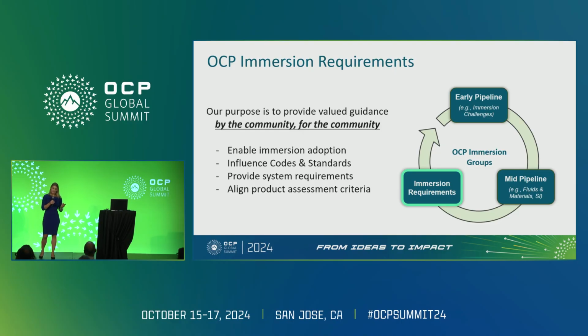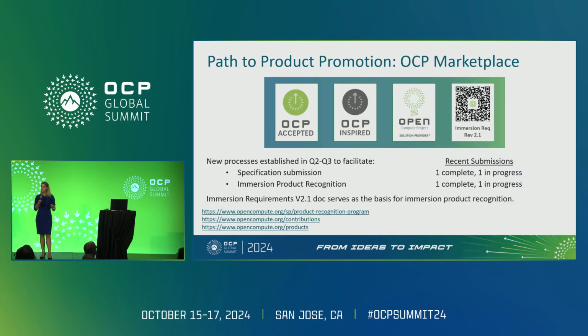So the idea here for immersion requirements, and how immersion requirements is really tasking itself to influence the community, is to be able to curate best practice documents, to curate design guidelines, to influence codes and standards, and to align product assessment criteria. So it's a one-stop shop that really tries to synthesize a lot of the insights that are generated elsewhere in the community.